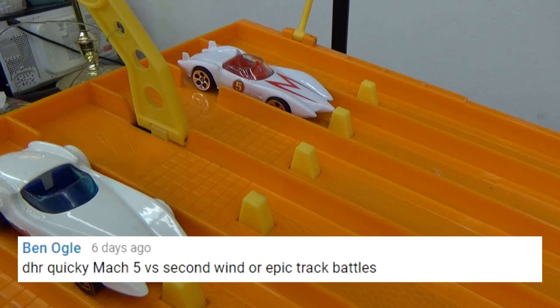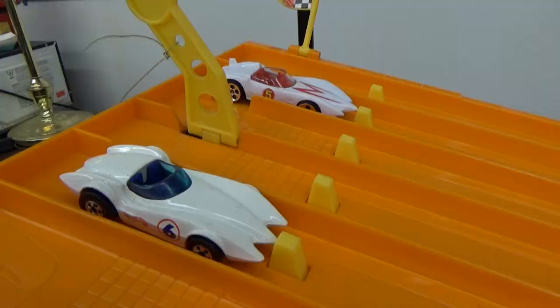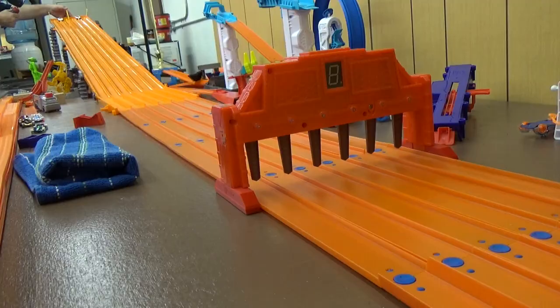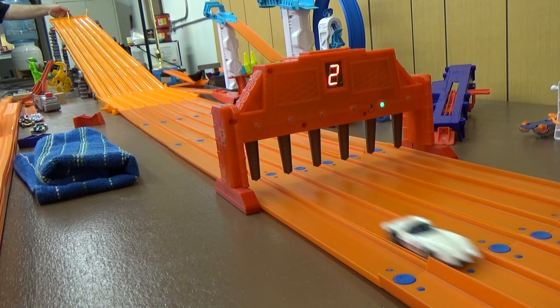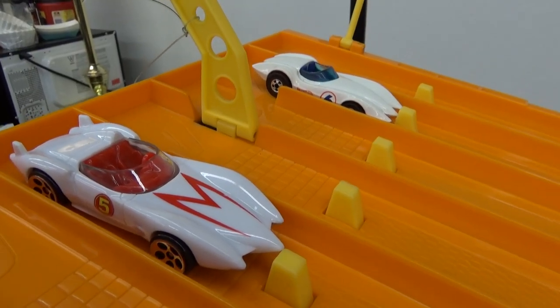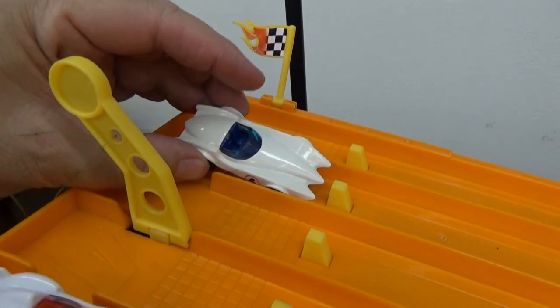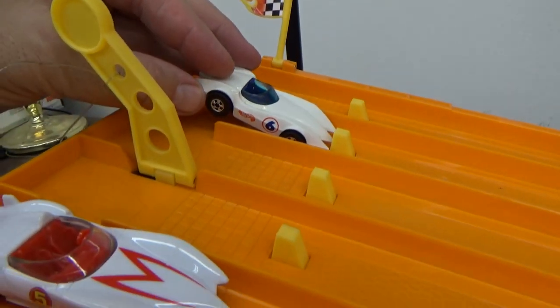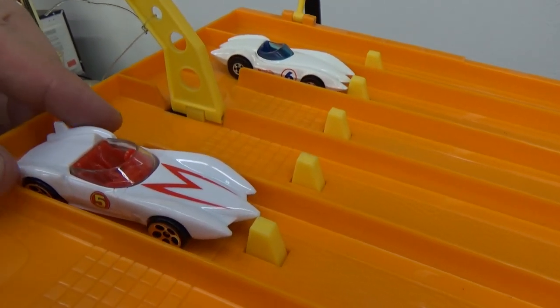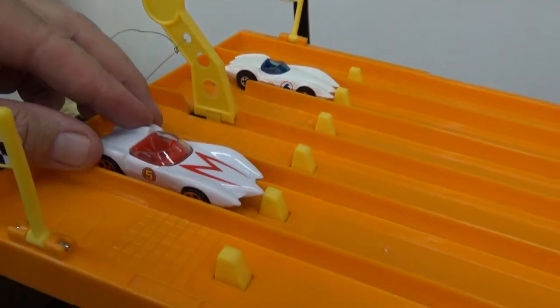We're going to have Mach 5 versus Second Wind. We'll do a race and then we will switch lanes. Say, go! Go! Speed Racer in the real Mach 5, way, way, way in the lead. By the way, this one has a metal body, plastic base. Whereas the movie version is all plastic body, but it does have a metal base. Here we go.